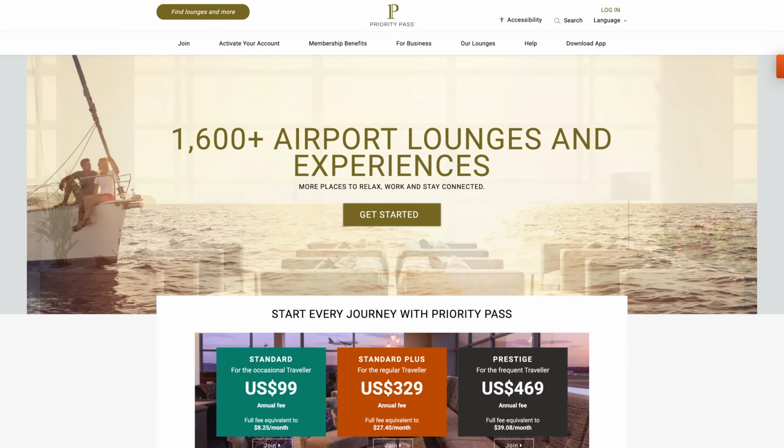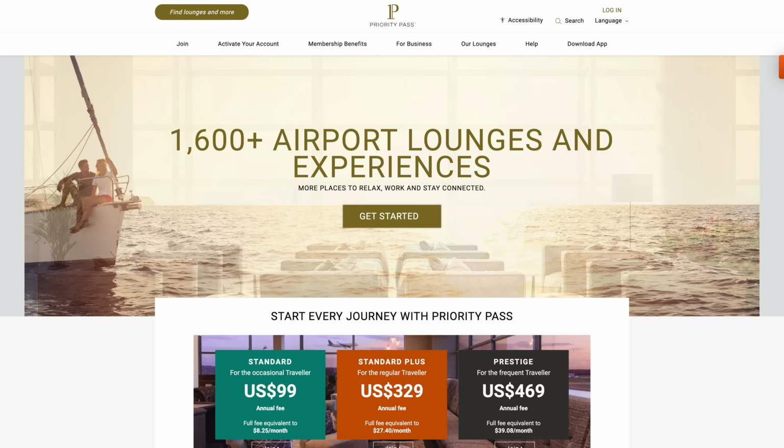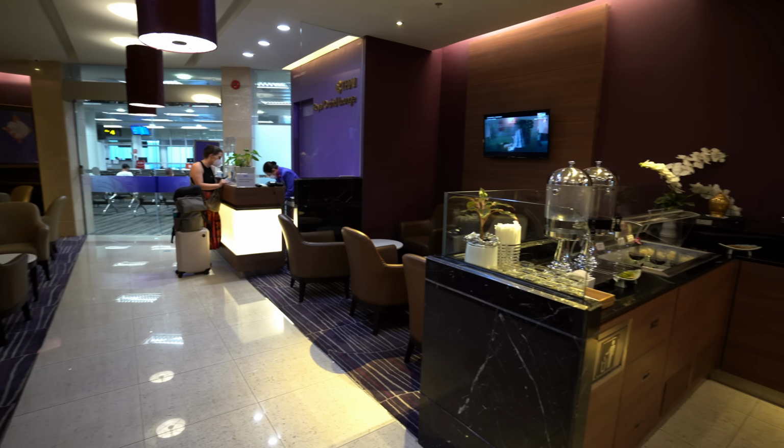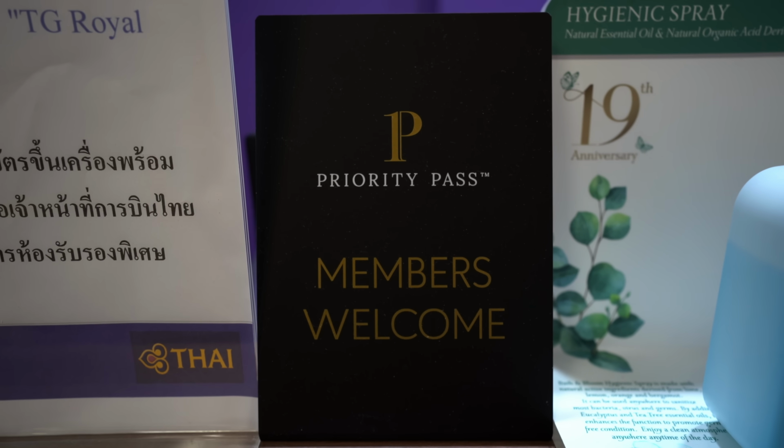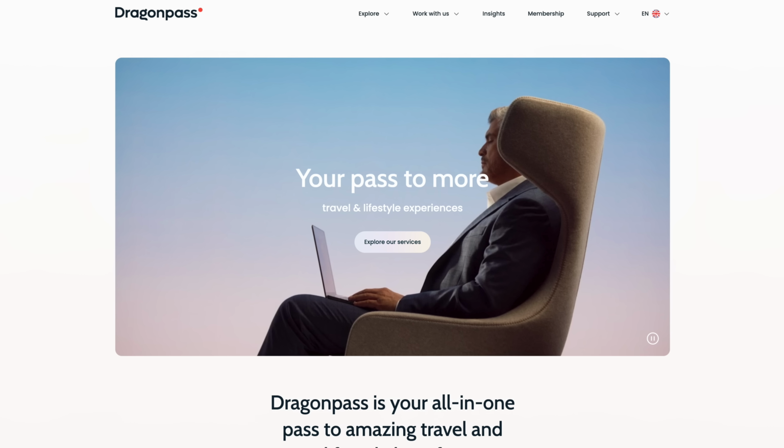But did you know you can also buy memberships to these lounge networks and give yourself access to a much more comfortable airport experience all over the world at a pretty reasonable price? Priority Pass is one I think worth considering because they offer over 1,600 lounges worldwide. There's also alternatives that have access where Priority Pass doesn't, like Lounge Key and Dragon Pass.